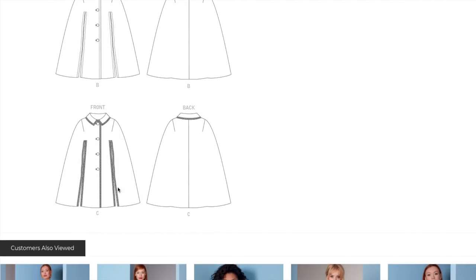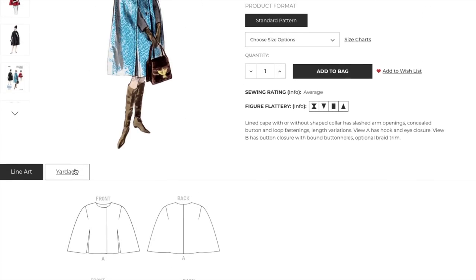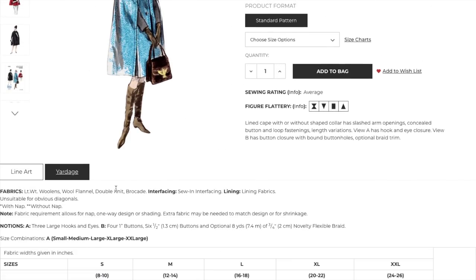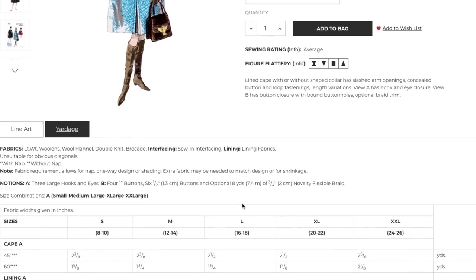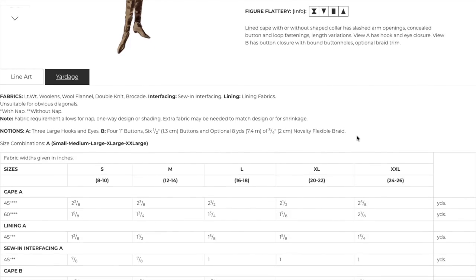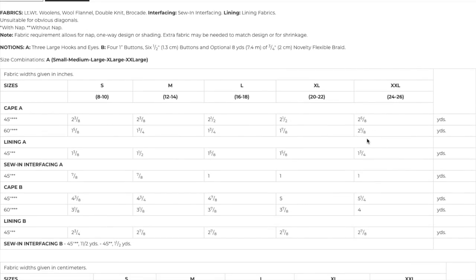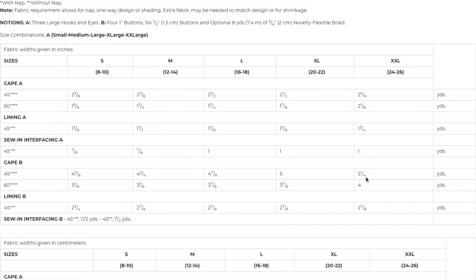But here we go. And yes, that black version does have contrast. Really, really cute collar, and the little pleats here, or I'm sorry, darts are really, really nice. Yardage-wise, lightweight wools, wool flannel, double knit, brocade. Sew-in interfacing. We don't see that very often. And then 3 large hook and eyes, 4 1-inch buttons, 6 half-inch buttons. This is for B. And then 8 yards of novelty flexible braid. I think they must have used some velvet braid in the illustration. Not a ton of fabric for the short one, but then obviously as we come down to the longer cape, 4 yards. So that's kind of a lot.